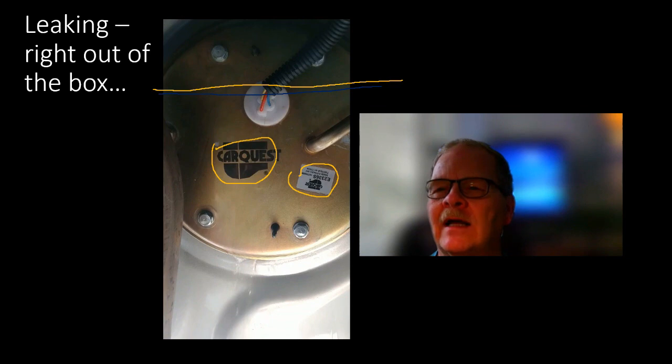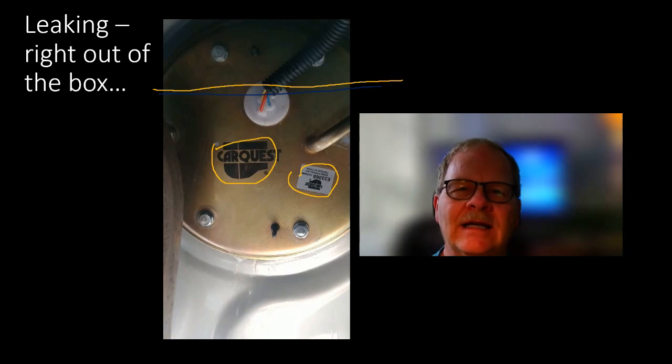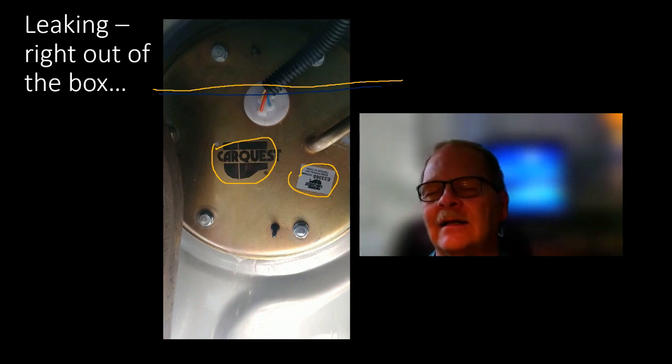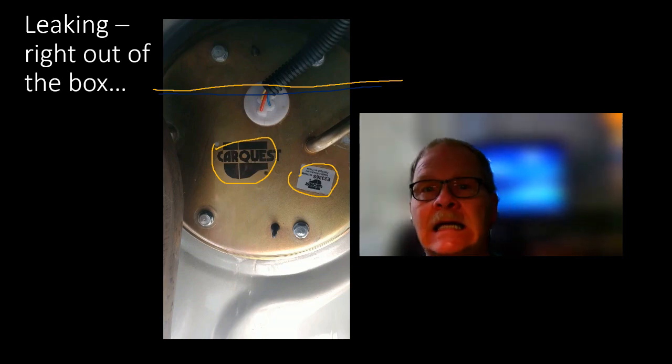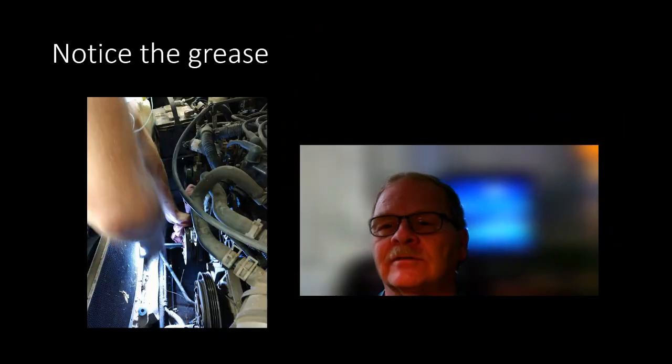When we first got done with it, it didn't leak. But whenever they filled it up with gas, it leaked, and that was a nasty mess because there was gas all over the place. So we got another fuel pump from CarQuest and popped it in there. We didn't have a leak on that one. But we had to fill it up with gas when we were done to make sure it wasn't going to leak again. So that was a whale of a job.